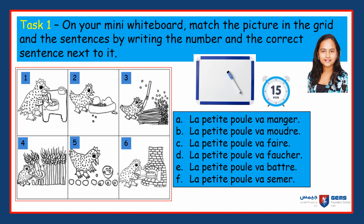Let's do task 1. Let me explain the task to you. If you have not taken your whiteboard or your marker, right now, pause the video, go quickly, pick your whiteboard and marker, and get ready for the task. Now, for the task. While you are doing this task, you need to remember that you will write number 1, 2, 3, 4, 5, and 6 on your whiteboard and get ready.